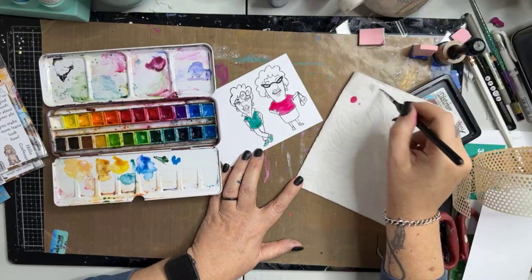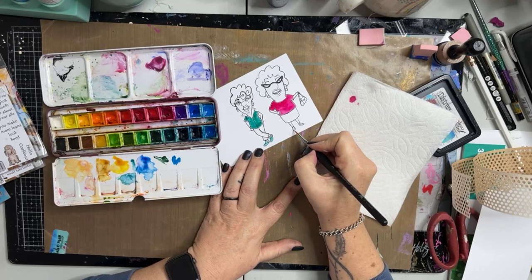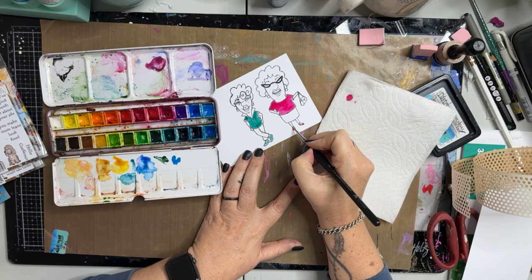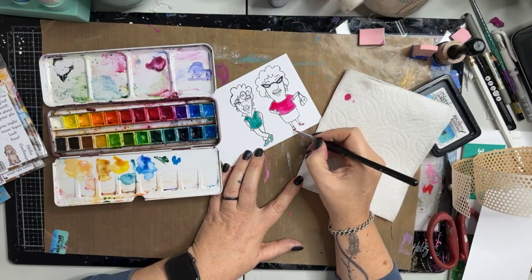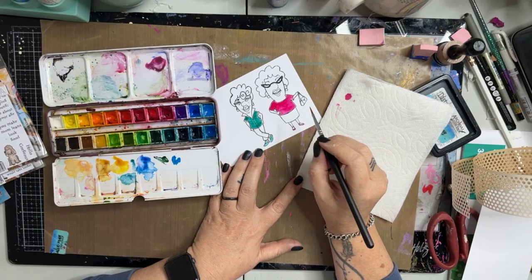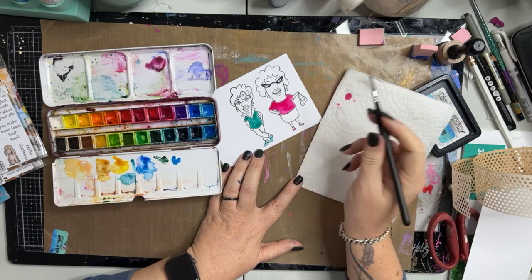All right, so I have gone in here, and I forgot to paint her shoes. There we go. And I don't mind leaving a little bit of a white edge, but really I'm ensuring that she is, other than that, perfectly beautifully coordinated. And just allowing a little bit of room.